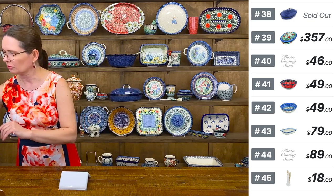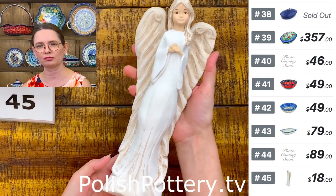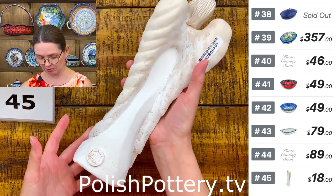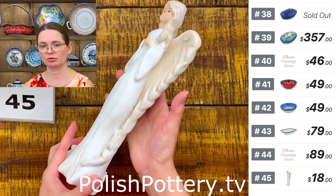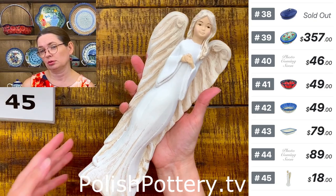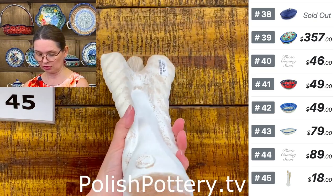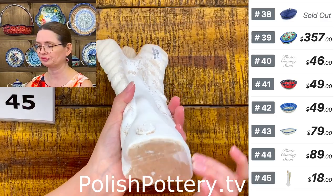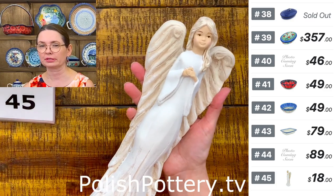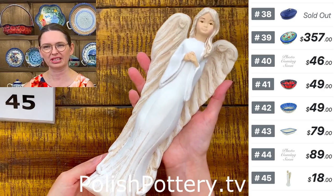Okay. So I do have a cute figurine of an angel, but this is not Bolesławiec pottery. It is made of, Bartek says, gypsum. I want to say gypsum, because in Polish this is gips. So this is the soft white kind of material that is used for what, for walls? Yeah, I think.